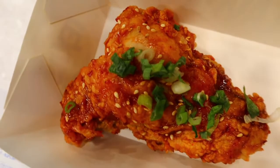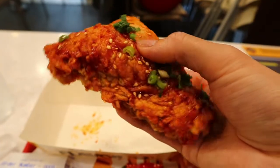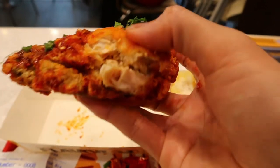That's what I call the real KFC, Korean fried chicken. It's so good. It's juicy, and the chili sauce, there's this sweet, spicy chili sauce topped up with some spring onions. You've got the crispiness of the batter, but then with this chili sauce over it, that might be one of the absolute best fried chickens I've had in Singapore.